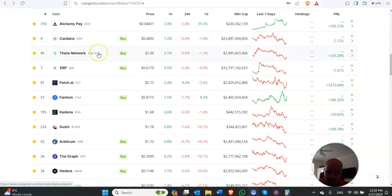Theta Network, another big surprise for me, 335% up. I didn't expect much from Theta because not many people spoke about Theta lately. So yeah, it actually turned out to be one of the bigger surprises and has been a little bit higher on this list before, but it has fallen back recently.